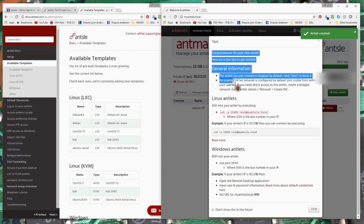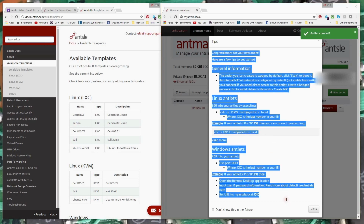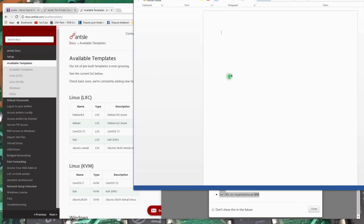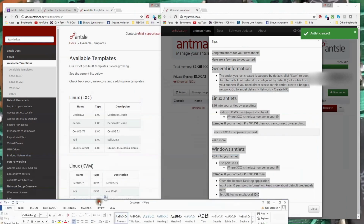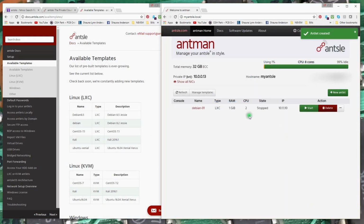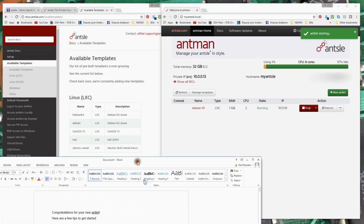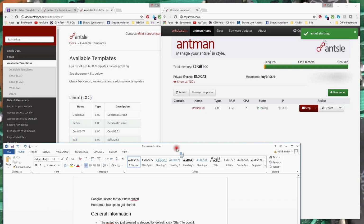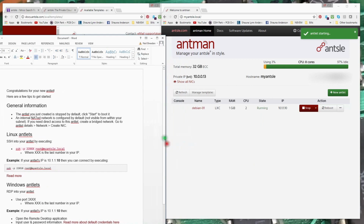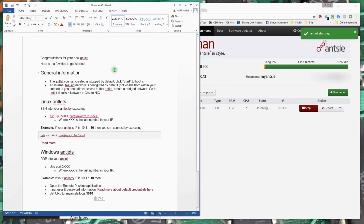I'm going to go ahead and copy that information out of there just to capture it. And we have an antlet created. Let's start it. It looks like it's running.